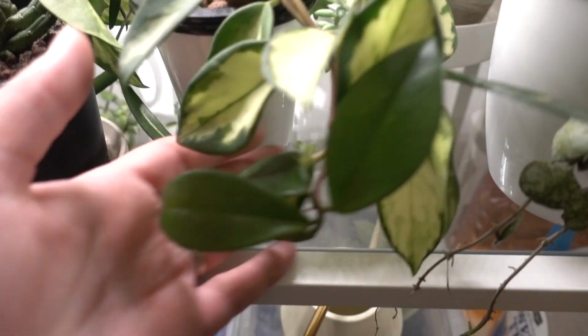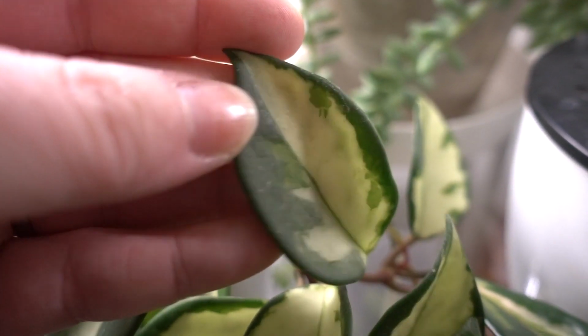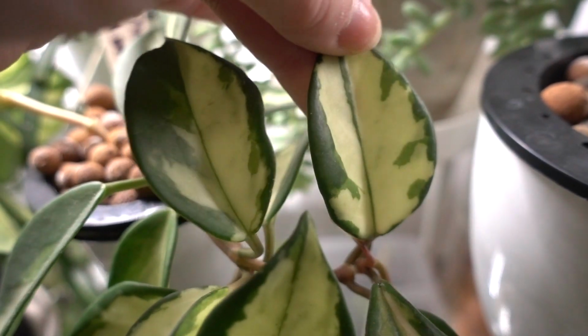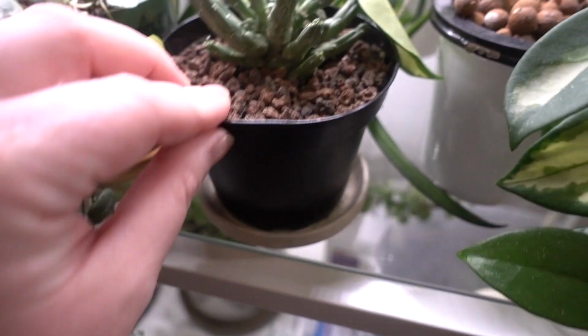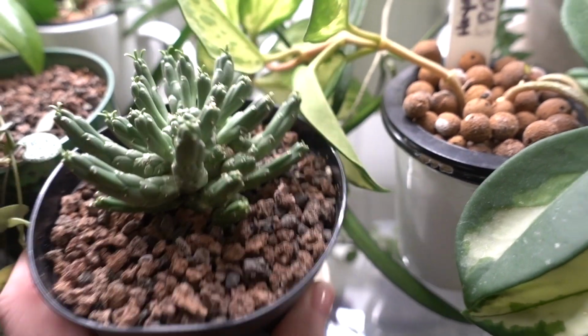This is my Hoya Crimson Princess. The markings on this are almost like camo. They're so beautiful. Look at that. Ugh, I love this plant. I don't know what this is, but I got this in Arizona too. Oh, it's a Medusa something or other.